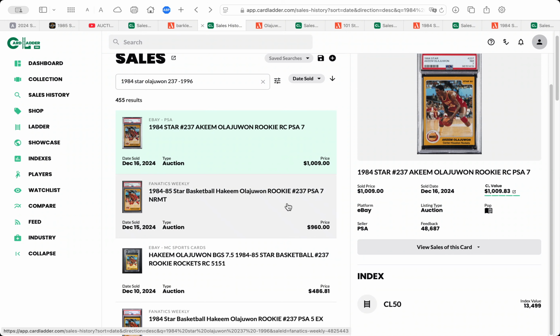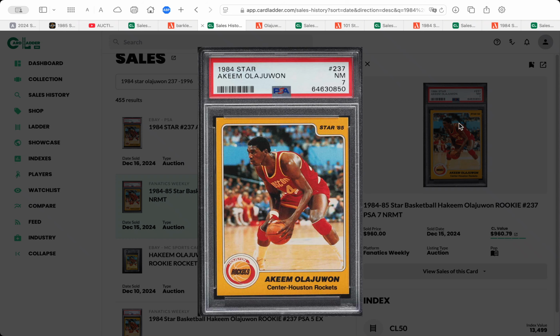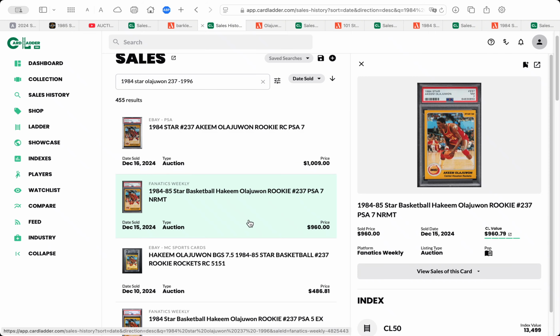There was also a PSA 7 that sold for $906. So let's take a look, since we have 2 7s. This is the eBay 7 that we just talked about, and this is the one from Fanatics. And you can tell this also has decent centering for this card, better top to bottom centering than the other one. Left to right, I like the previous one a little bit better, but comparable prices.